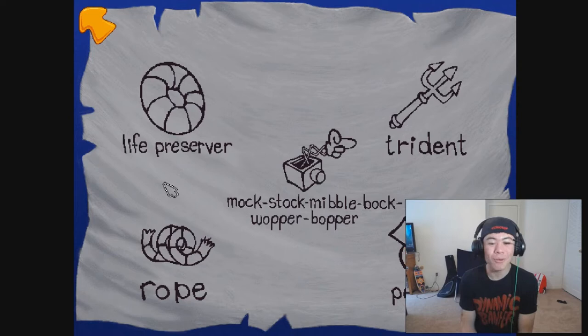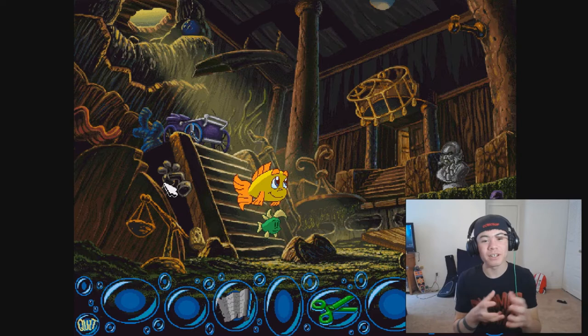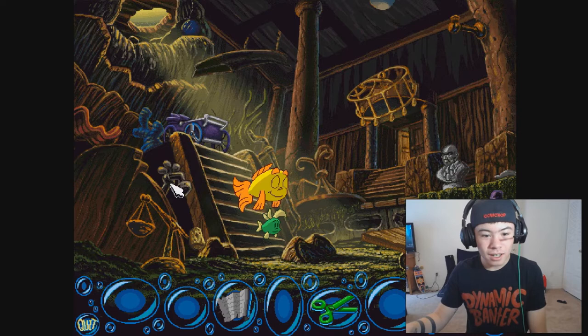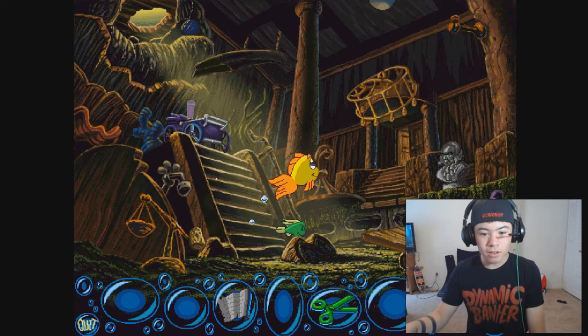Alright. So those are the things I guess we're going to need to find and collect in this game of Freddi Fish, and we're going to set up a trap and catch this ghost. Let's first click around inside of his lair in case there's anything to collect. Looks like it. Let's follow up where the ghost is.